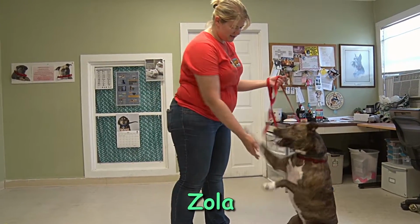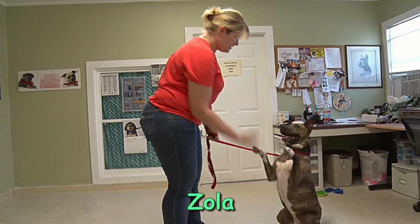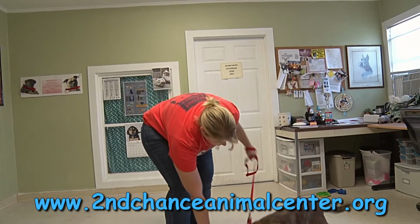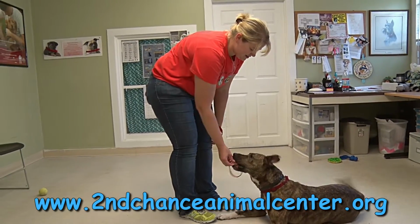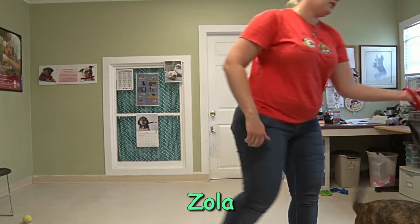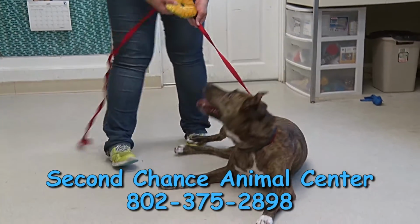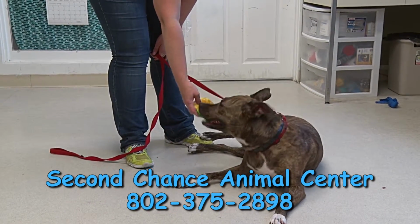She knows sit pretty. Good girl. Can you sit again? And shake. And do you know lay down? Yes. Good girl. Zola is also crate trained. She is a little dog selective and probably would chase cats, so we recommend a home without cats. She is eager to learn.